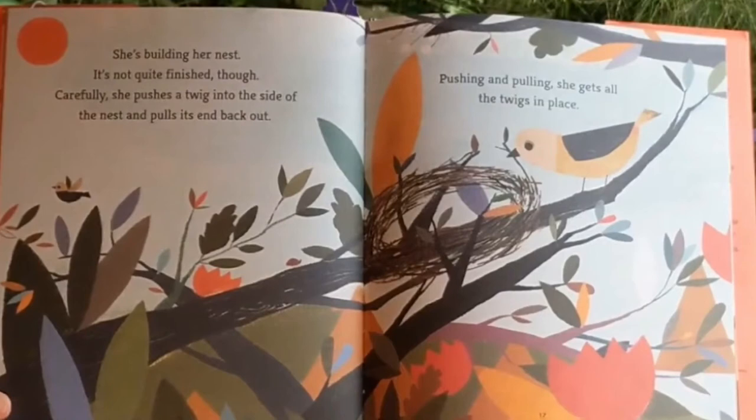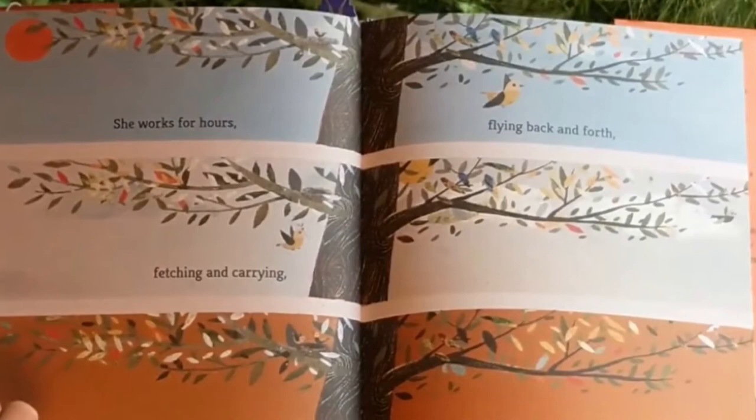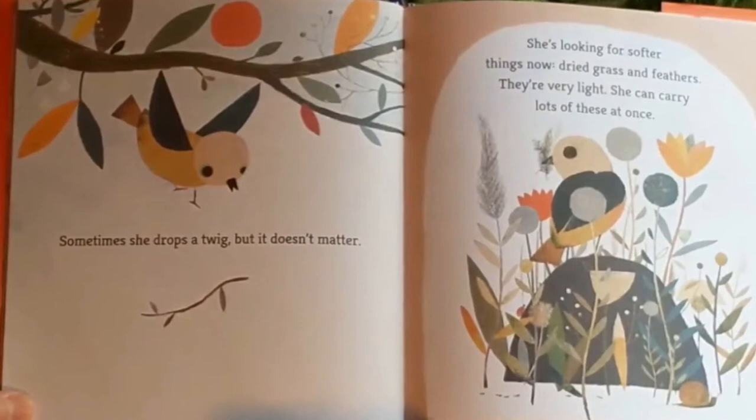She works for hours, fetching and carrying, flying back and forth, pushing and pulling. Sometimes she drops a twig, but it doesn't matter. She looks for softer things now. Dried grass and feathers, they're very light. She can carry lots of these at once.